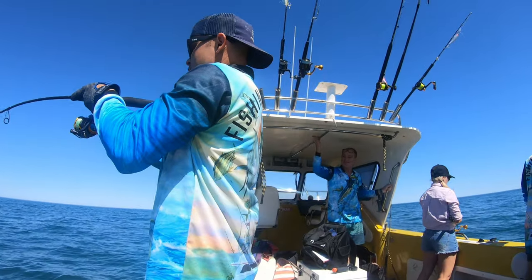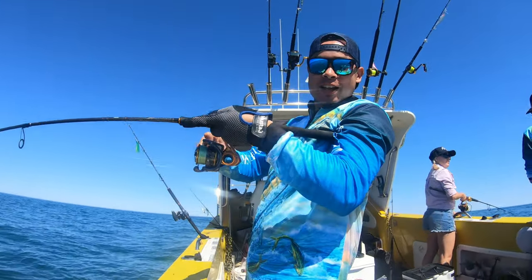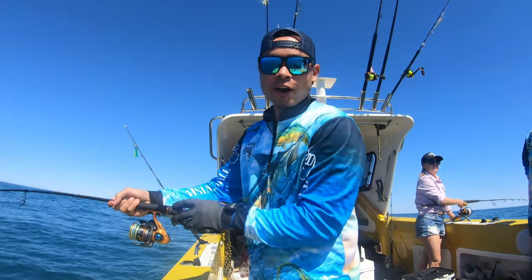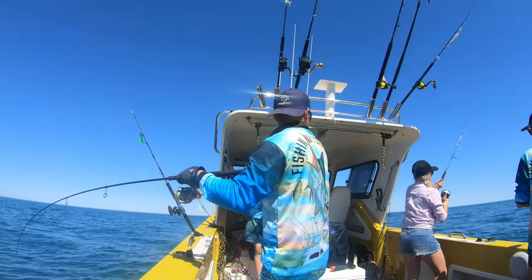Yeah, fish on. Yeah, full bottom meat. First cast of the bottom meat. How's that? Oh, yes. I'm the diver. Frenchy, you on? I'm on the way. Frenchy's on. Yes. Oh, no.